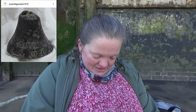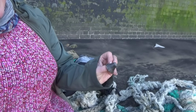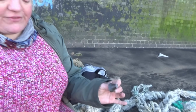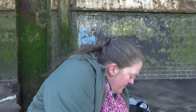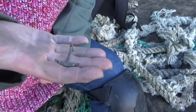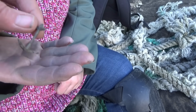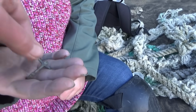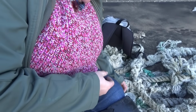Fascinating. What a find! That really is extraordinary. Well done. So that's my favourite find. I've got a little toy anchor. This is the only little metal toy I've actually ever found on the Thames. That would have been a child's toy of a little ship. Oh, look at that little tiny anchor. Gorgeous. So yeah, it hasn't been recorded, but it doesn't need to be.